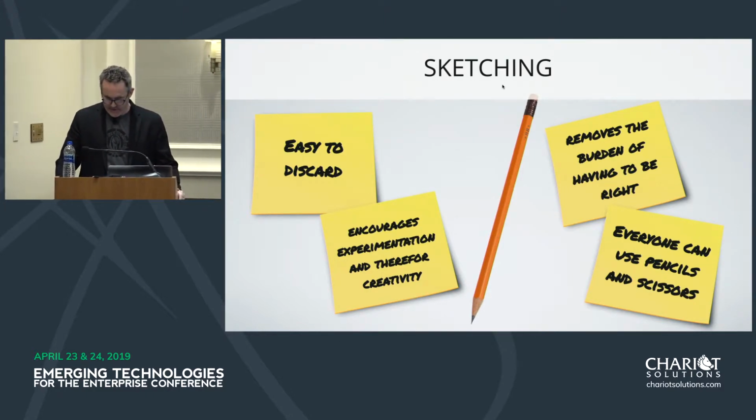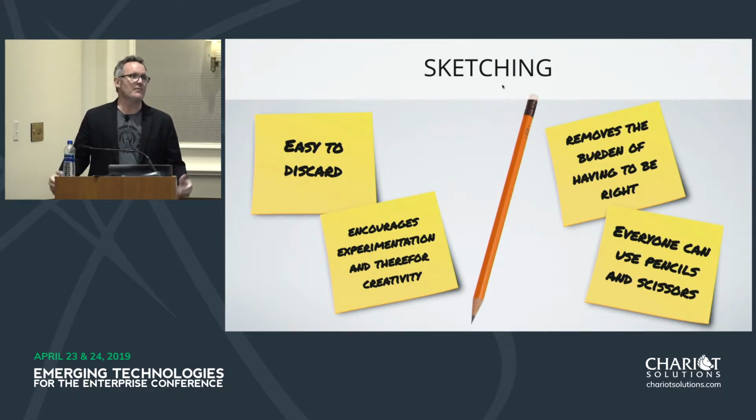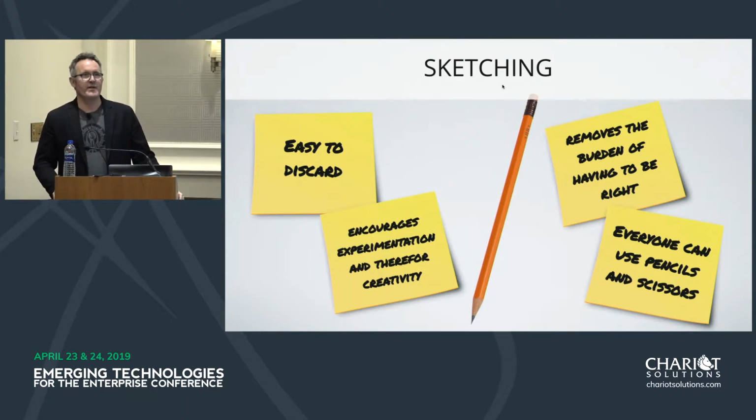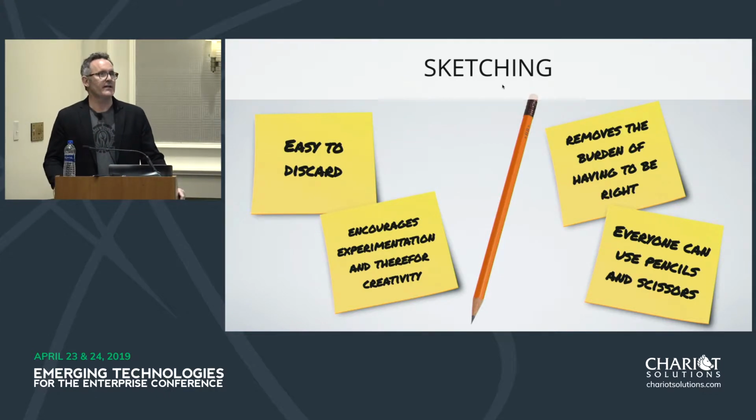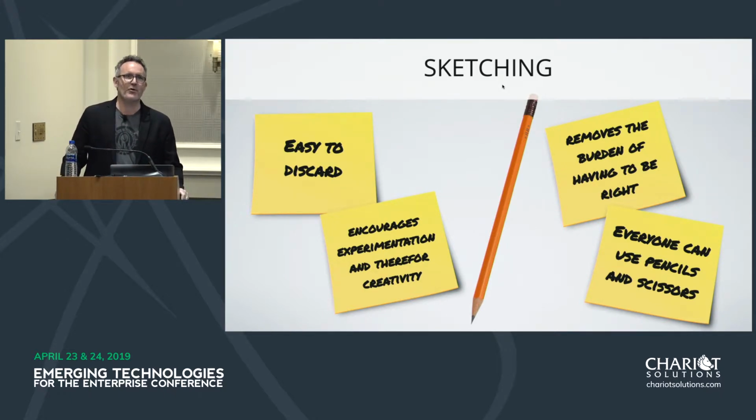It encourages experimentation and therefore creativity. If you had to start with a polished product, you're likely going to hedge. You're likely going to play it safe because you feel the pressure to make it right, so you're going to be less adventurous. Sketching on paper allows you to be a lot more adventurous. It removes the burden of having to be right.